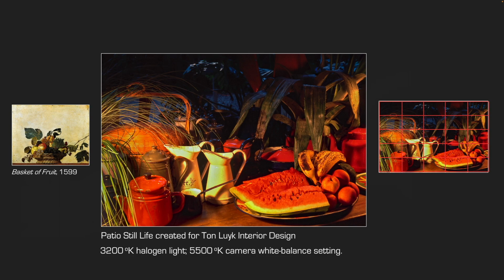I did this still life for a client of mine, Ton Lauk, and Ton Lauk loved Caravaggio, and he always thought that this basket of fruit that Caravaggio did with the rotten fruit was his take on the degeneracy of life that he found around him. And so on his patio, we wanted to do something similar. So we found rotten fruit. These bananas are well past their use by. We've got flowers and bromeliad.